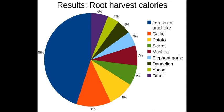Garlic is another big chunk of it, and we want to expand that a little bit more. It's a great calorie crop for this climate, grows really well. And potatoes, and then some of the perennial roots, skirret and mashua, and yacon and oca are the ones that I'm focusing on expanding production of. Then dandelions are great during the summertime.